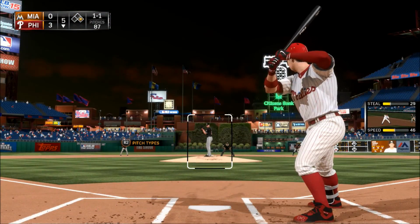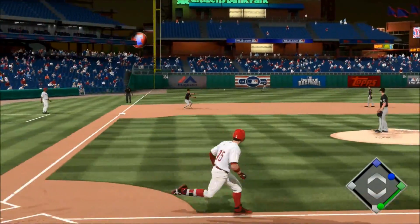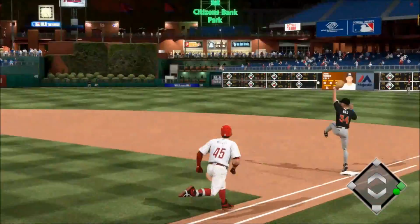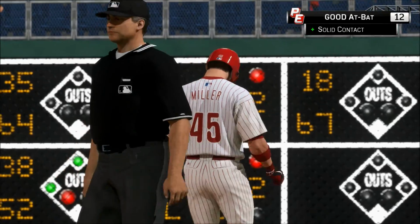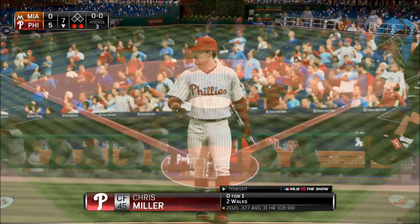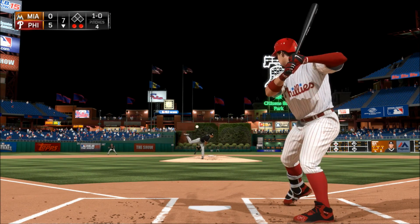Chris Miller. He loves that pitch up in the zone. Most power hitters do, so that's not a bad idea to give him one above the letters. On to first to complete the double play. Working its way down in the strike zone, and that's very tough. I'd be surprised if they worked around him again.